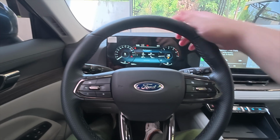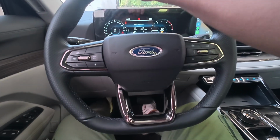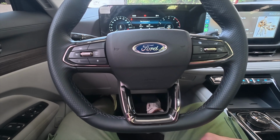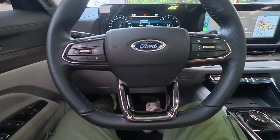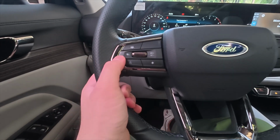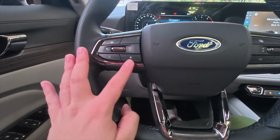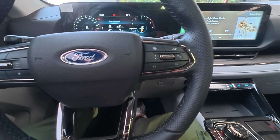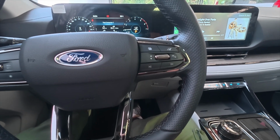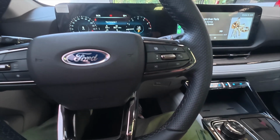I like the texture of this faux leather steering wheel cover, as well as this tiny button for the horn of the car. When you look at the left side of the steering wheel, you get controls for your lane keep, cruise control, and more functions over here. And when you look at the right side of the steering wheel controls of the Ford Territory, you get more controls over here as well.